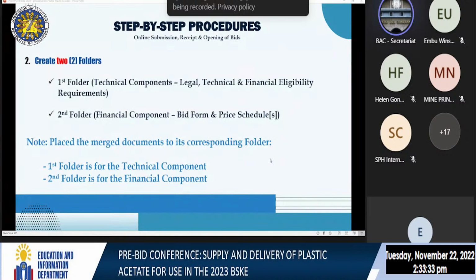After you scanned or converted your files into PDF format, you have to create two folders. Your first folder is your technical component folder or envelope. This will consist of your legal, technical, and financial eligibility requirement. And the second folder is your financial component. Dito nyo po ilalagay yung bid form and price schedule. Please take note po that place the merged document to its corresponding folders.